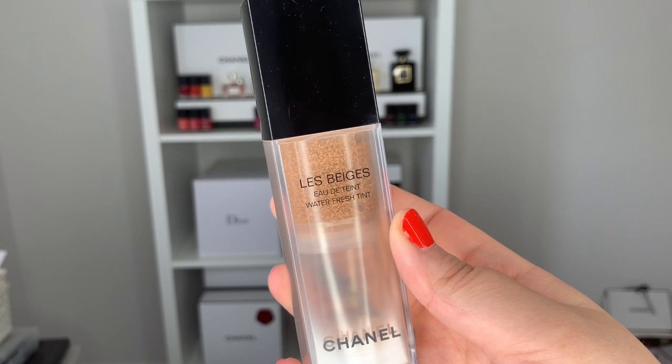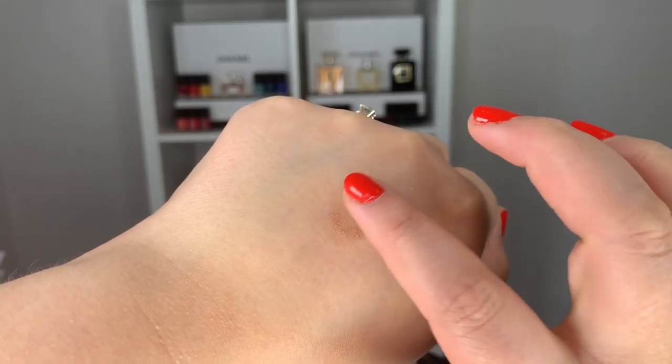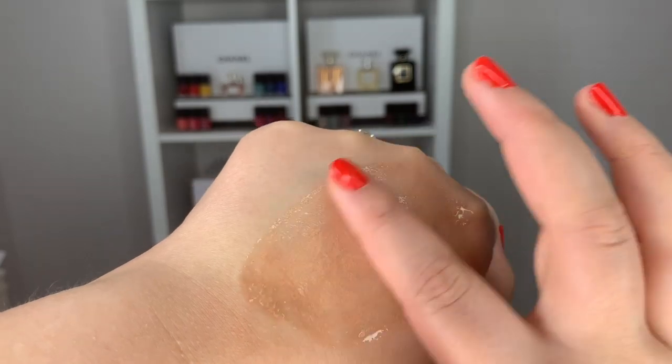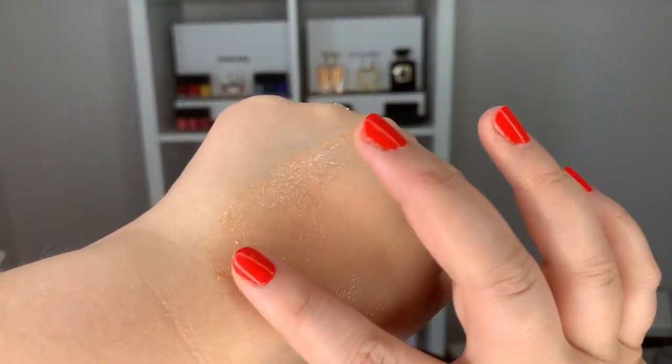Okay, so I said that there were going to be five favorite foundations, but I'm actually going to sneak in a sixth one because I'm not sure if it technically counts as a foundation, but this is the Chanel Le Beige Water Fresh Tint, and I'm in the shade called Medium. This came out this summer, and I guess it's a foundation. It's more of a complexion product. Sometimes I use it as a primer. Sometimes I just use it as a foundation.